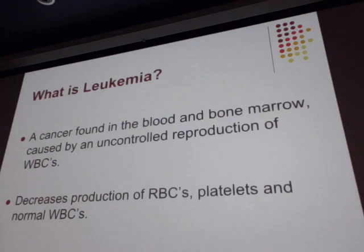Okay, let's talk leukemia. It's kind of a sad part of the lecture, but it's okay because now you guys will have skills to be able to work with these little guys. It's a cancer found in the blood and bone marrow. It's caused by an uncontrolled reproduction of white blood cells. Because the bone marrow is kicking out all these white blood cells, there's a decreased production of red blood cells, platelets, and normal white blood cells.